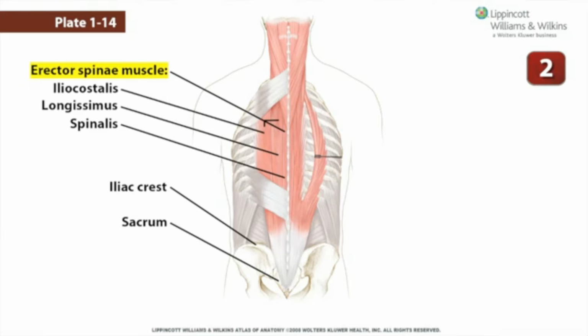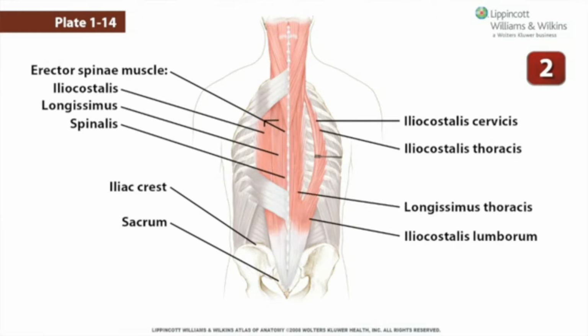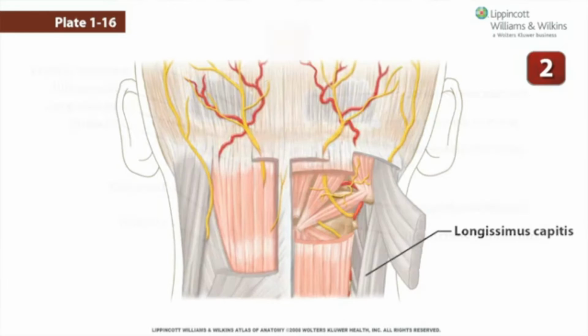Each erector spinae muscle has three segments. The iliocostalis lumborum and thoracis insert on the ribs, while the iliocostalis cervicis inserts on the transverse processes of cervical vertebrae. The longissimus thoracis and cervicis attach to the transverse processes of the thoracic and cervical vertebra and to the ribs, but the longissimus capitis inserts on the mastoid process of the temporal bone in the skull.